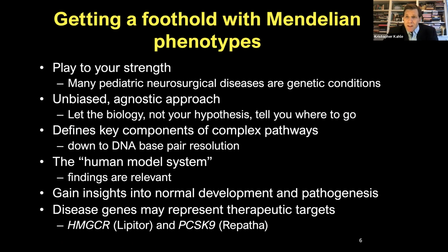That's the approach that we've taken, which plays to my strength as someone trained in molecular genetics with Rick Lifton at Yale in the MD-PhD program. It is an unbiased, agnostic approach that lets the biology, and not your hypothesis, tell you where to go and what the next steps are in the investigative pathway. It is able to define key components of complex pathways down to DNA base-pair resolution. And as Rick would say, you're dealing with the human model system, in which by starting with human disease processes in humans, the findings are going to be relevant.